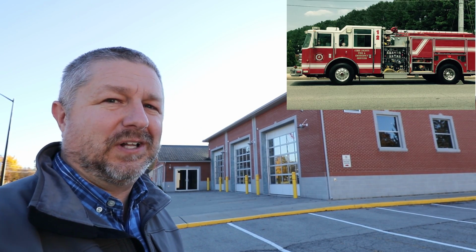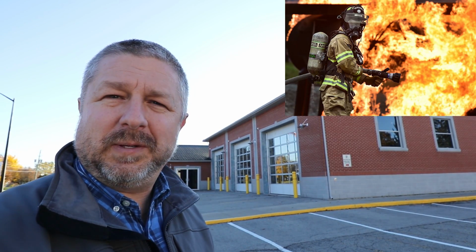Well, this next building I'm going to show you, you might be able to guess just because of all of the big doors on the front. I'll turn and you can have a look. This is a place that is full of fire trucks and full of firefighters. Those are the people who work there.